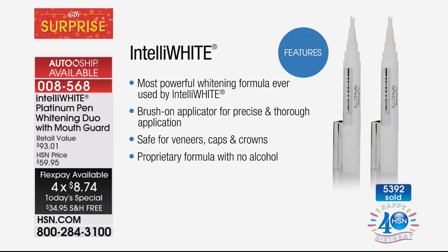We have intelliWHiTE fans at 70, 80, and 90. I want all of you out there, men and women, to know how important your smile is. It is not just one third of your face. It is your whole aura. It's how you feel inside. If you're hiding from the world because you're feeling it's a little dingy.